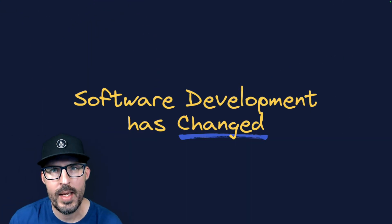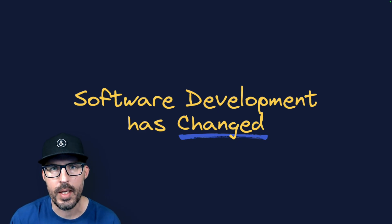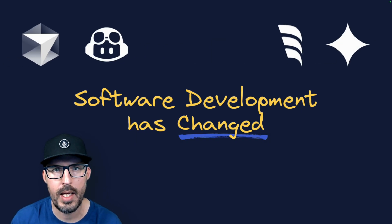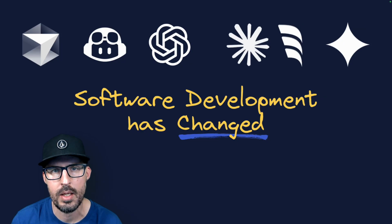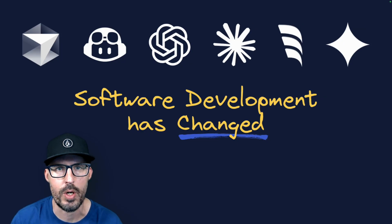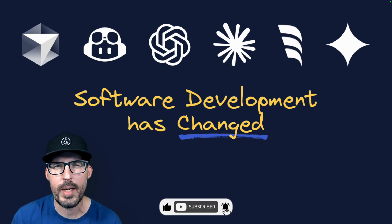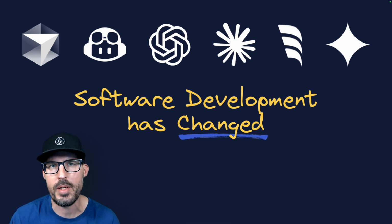All right, so whether we like it or not, software development has definitely changed. In just a few short years, we've seen the rise of AI coding assistants like Windsurf, Gemini Code Assist, Cursor, GitHub Copilot, ChatGPT, Claude, and many, many more. Now, these tools are fundamentally transforming the way we write code, but the real question is, are they making us better developers or are they just making us lazy and dependent?